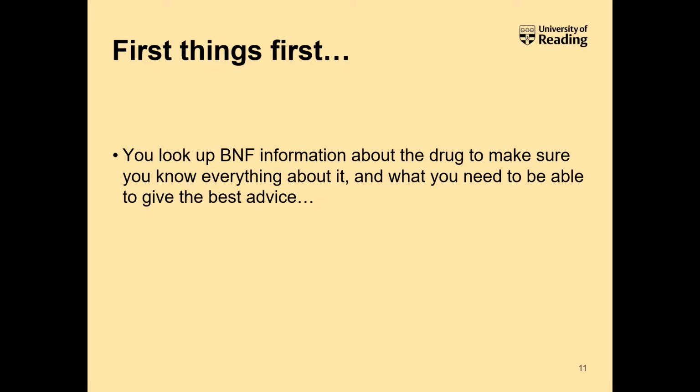So first things first, as a pharmacist, you need to know everything necessary about each drug that you come across and each drug that you dispense. And so just to make sure that you know the information needed, you look up in the BNF, and this will help you understand whether this prescription is correct and also the information you need to be able to give the best advice.